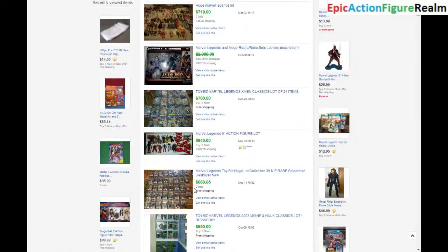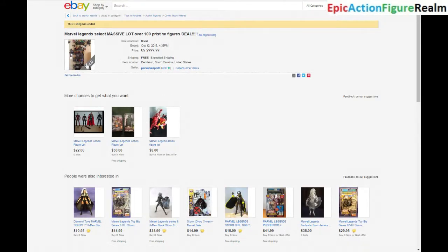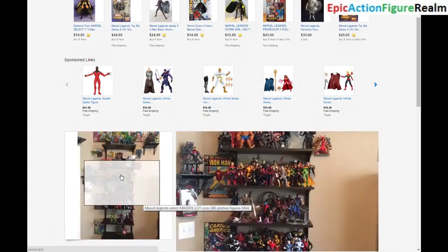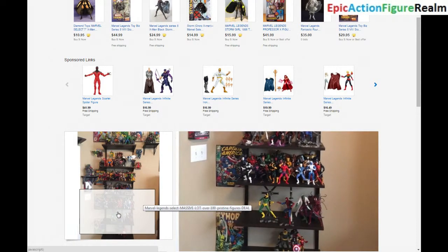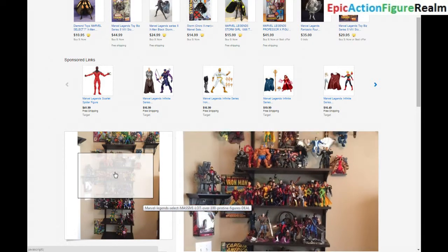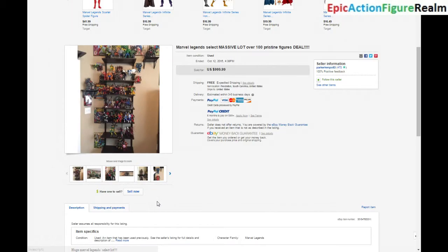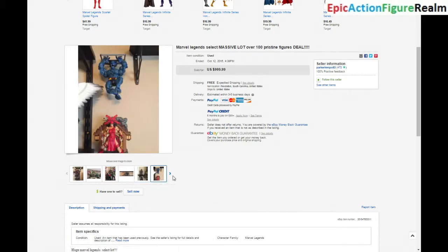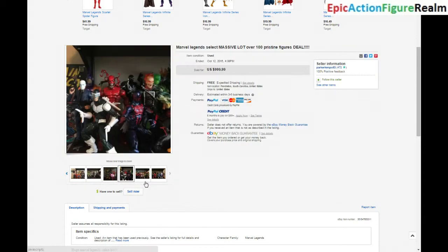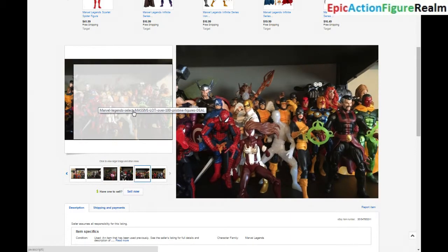I just want to briefly review the lot that sold for $999, nearly $1,000 for this lot. Of course, you have over 100 figures, practically in pristine condition, and some of these figurines are Marvel Select figurines, so they coincide eminently well with a 6-inch Marvel Legends action figure line. Of course, these figurines have their corresponding bases. These figurines aren't bad per se. I do love this guy's setup. The Marvel Select figurines are nice. They're excellent alternatives if you can't afford the Toy Biz Marvel Legends figurines.